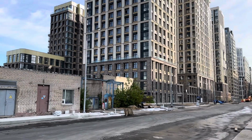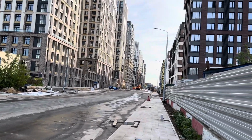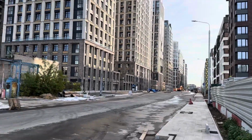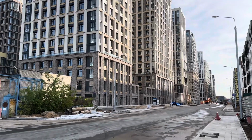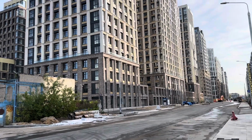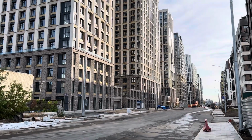So just to recap, guys, we'll head back down here. There's lots of buildings being built, but just to recap, Techno Park, in my opinion, is the best area. With the overbuilding, don't be scared to push down on prices. Really, really negotiate.